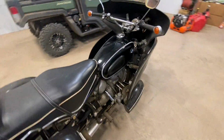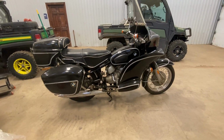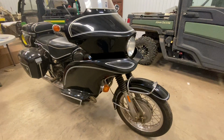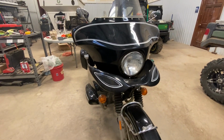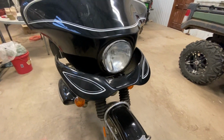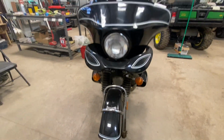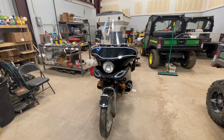Anyway, just kind of a neat bike that I'm very proud to own now, and everything. Like I said, I haven't washed it, so it needs to be cleaned up. You know, the paint's starting to fade a little bit. But anyway, it's a nice bike that I'm gonna enjoy having.